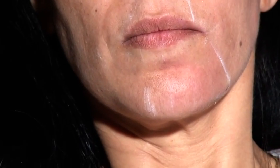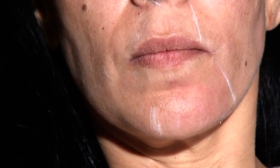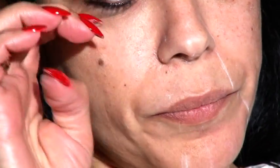All right, let's have a look. Did that change the position of the oral commissure on the left side? Not much, but it did lift it a little bit. Do you see that? It's a subtle effect, but you see the subtle improvements that you see with injecting these products. Could I have a wet swab so we can assess better?